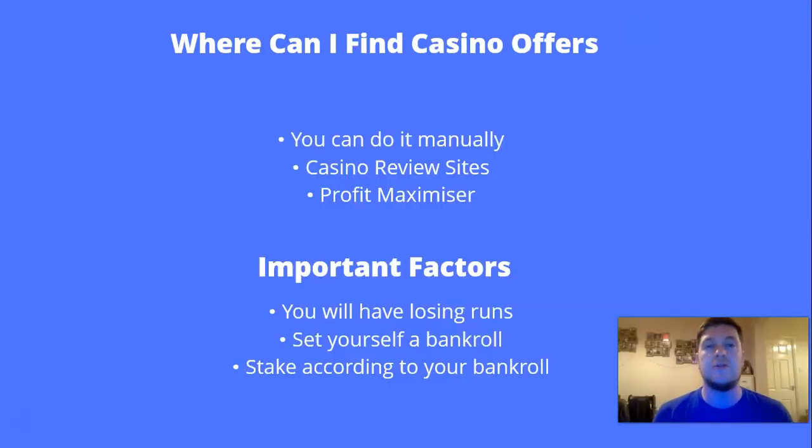Okay, so just to finish off, I'll go through a few important factors that you need to consider when doing casino offers. Number one is that you've got to accept that you will have losing runs doing this. There's no way around that. You'll have losing periods, and you've just got to accept that that's part and parcel of it. But as I showed before with my results, if you just grind it out and keep going, you will make money because you've got a mathematical advantage in the long run, and you're almost beating the casinos at their own game.